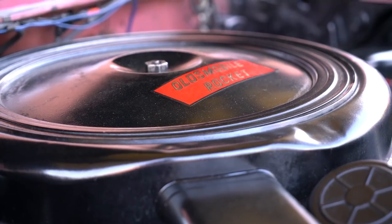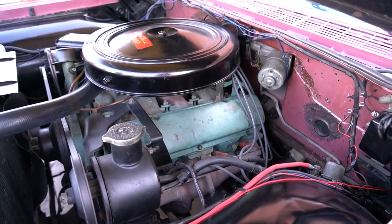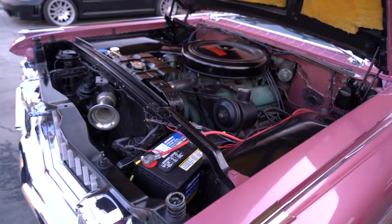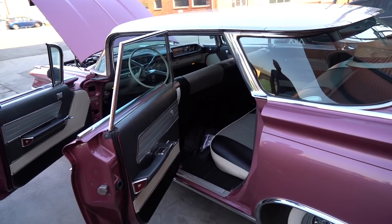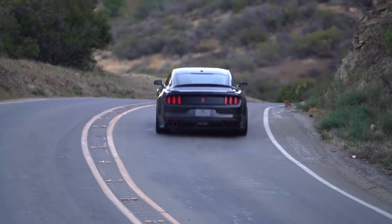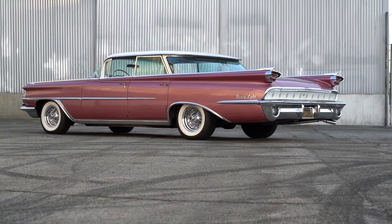It's a 394 cubic inch, and it has 315 horsepower. 315 horsepower? Yeah, and it has 435 pound-feet of torque, which is awesome. Yeah, which is really crazy. We were just talking about this, you guys. This car has more torque than the modern day GT 350R. Granted, it's like twice the size and probably twice the weight.